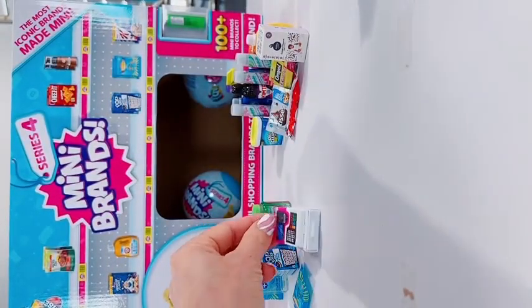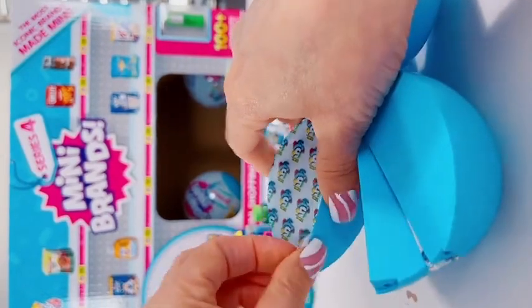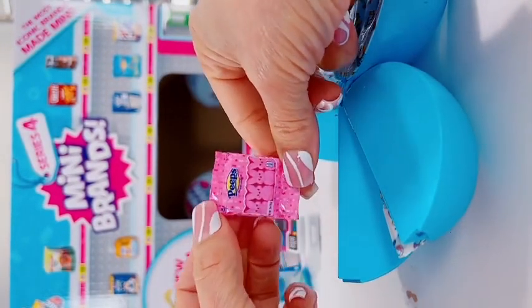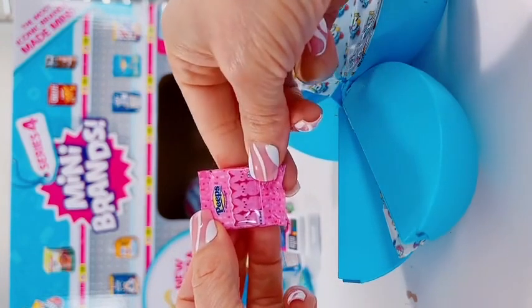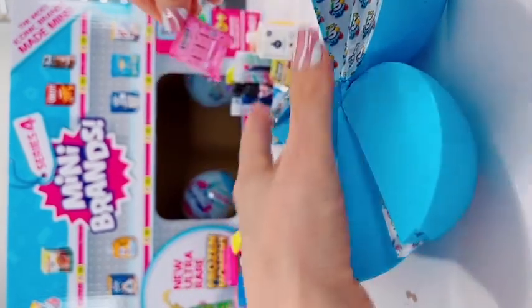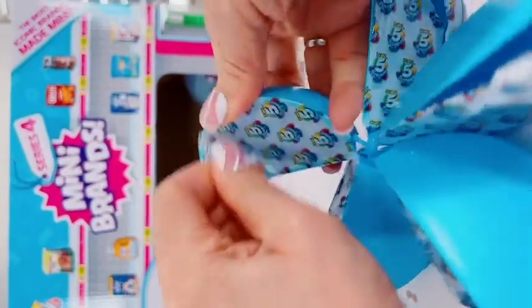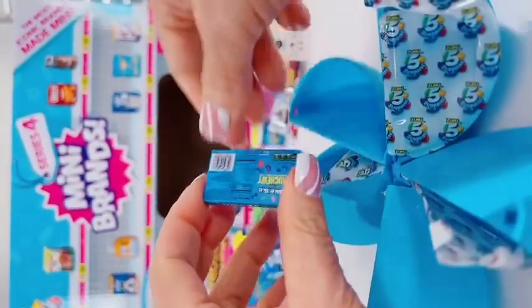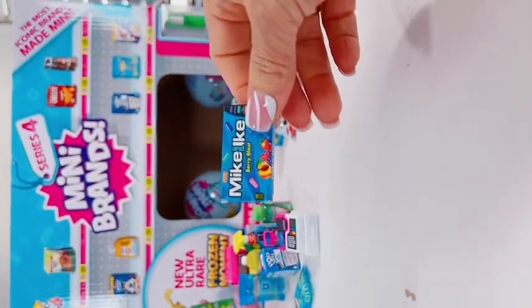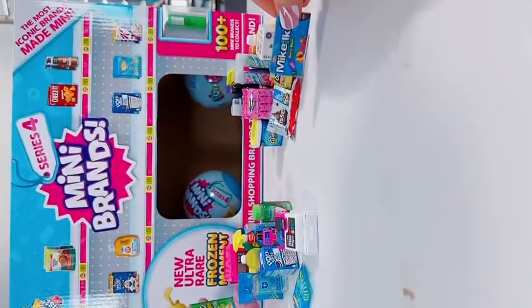Okay, we got a cash register. And what else do we have in this ball? Next spot. I don't have this one. It's a Peep, or how do you pronounce it? Peep. Cool. Bunnies. Pink bunnies. I love pink. And that's gonna go here. And the last spot for this ball. Candy, candy, candy. Mike and Ike. Berry Blast. Yay! That's it for that one.